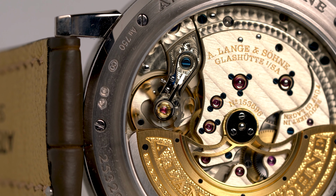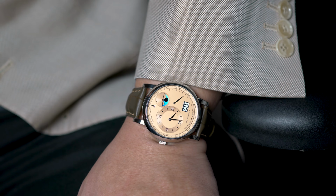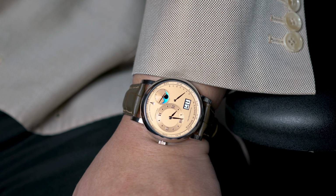Today I'll be talking about what it's like to wear the watch and some problems that I have with it. I'll also discuss whether it's better than its direct competitor from Patek, the 5320G Salmon dial. Is Lange better than Patek?